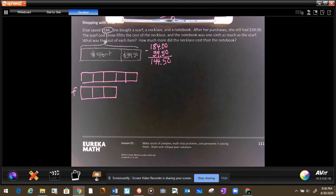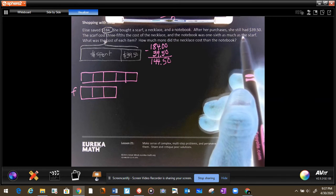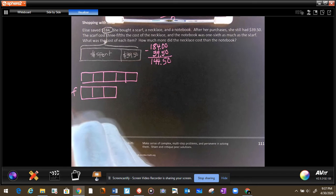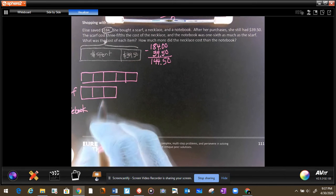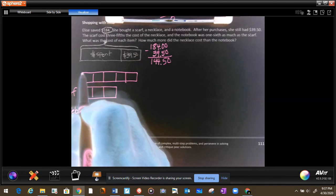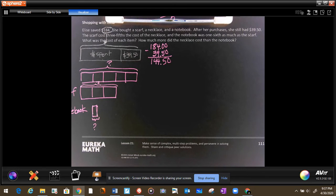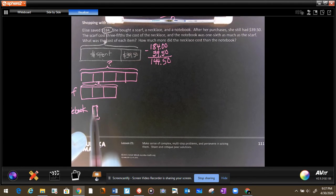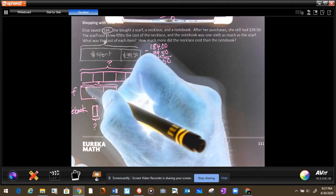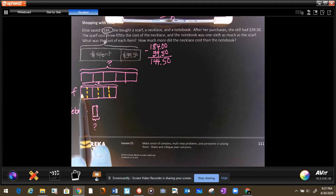Now our story continues to say that the notebook was 1/6 as much as the scarf. Since the notebook is the only one that has one unit, we're going to call it our unit. We don't know each of these amounts, so each of these amounts is unknown. But what we know is that this is 1/6 of that number, right? That means we have to divide this one into 6 parts. So this represents 1/6 out of that one.